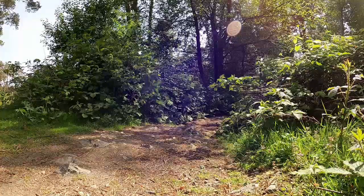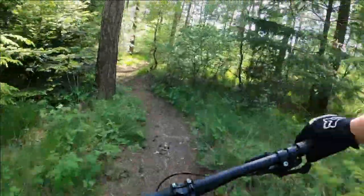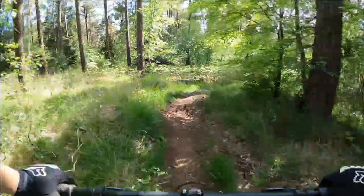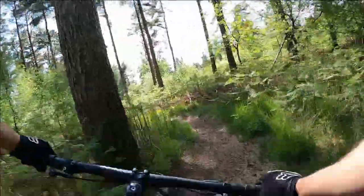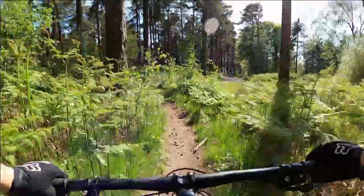To start with, I dropped into one of the flatter, easier off-piste lines to have a bit of a warm-up. So this is one of the shorter off-piste sections here in the forest. Let's give it a go. It's nice and dry. Because my bike's been out of action for the last couple of weeks, starting on this easier line is a great way to dial back into riding again.